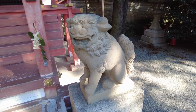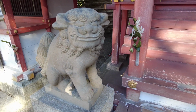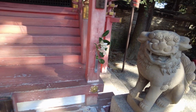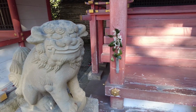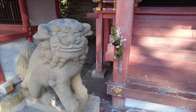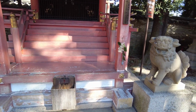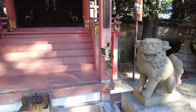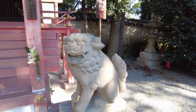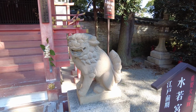Anyway, you can see this one here on the right has its mouth open, and this one over here has its mouth closed. With the mouth open, this is called agyo, and with the mouth closed, this is called ungyo. So it's kind of open mouth and closed mouth, I guess would be an English translation. But together you have the a and un, you put it together, that'd be aum. And aum is a very sacred syllable that is used in Hinduism and Buddhism together. That sound is very sacred.